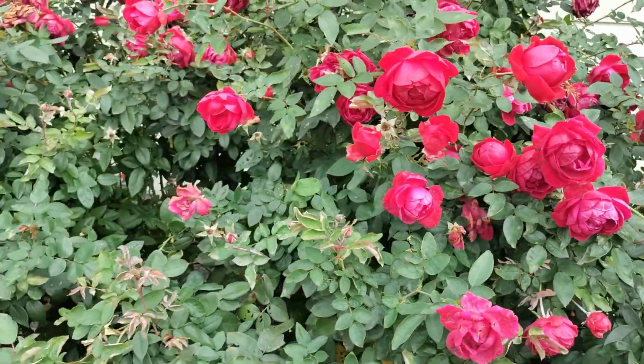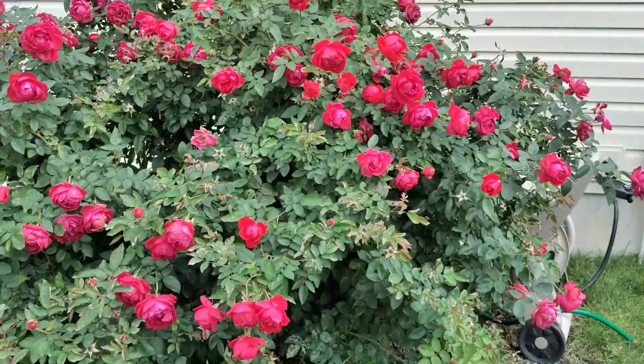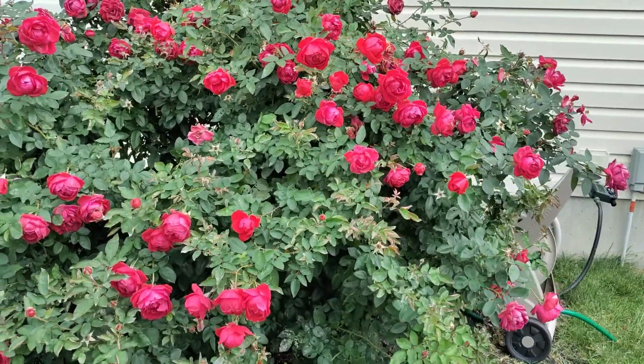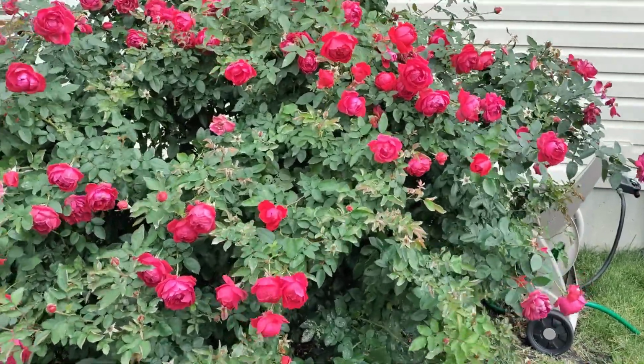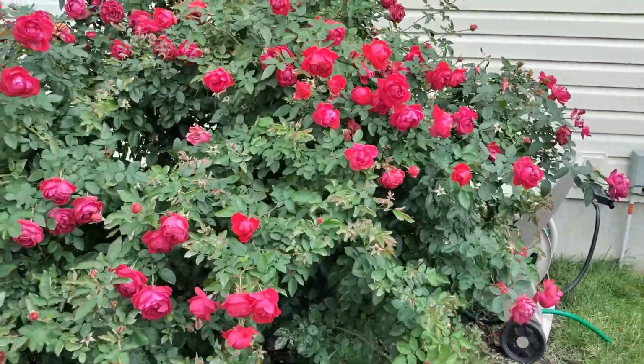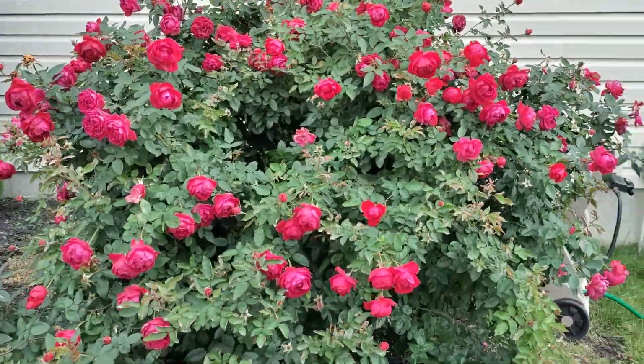Alright. Pull back here. So at this point of the season, I do not deadhead. I stopped deadheading right around the first week of October, because I want the plants to start getting ready to go to sleep, yeah? So I've not deadheaded any of my roses.